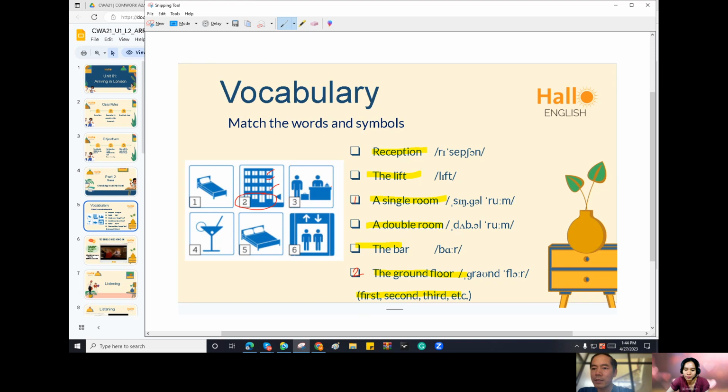Okay. Next, what about number 3? Number 3 is the reception. Uh-huh. Okay, yes, reception. Very good. Number 4? Number 4 is a glass of wine, you drink wine, right? A glass of wine in the bar. Yes, very good. The bar, okay.